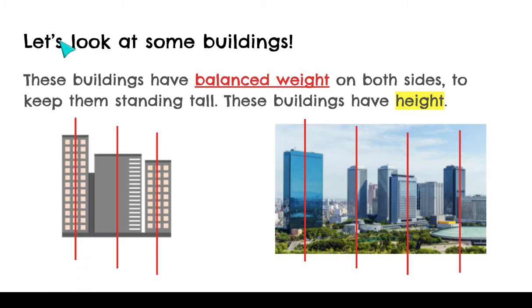So, here we go. We're going to look at some buildings. These buildings have balanced weight on both sides. So what that means is I drew a line on all of the buildings right here. And you will see that on all 7 buildings, if you cut them in half, both sides are the same. They're equal. They weigh the same. So one side is not heavier than the other and it won't tip over. The fact that these buildings are the same on both sides is what helps them stay standing tall. These buildings have height. They're nice and tall and they don't tip over because they are balanced.